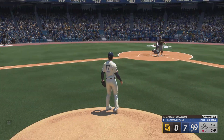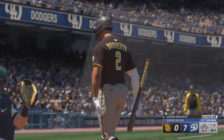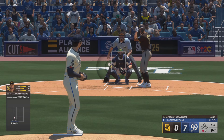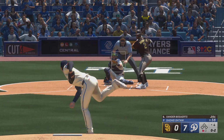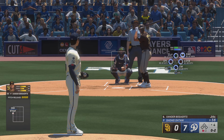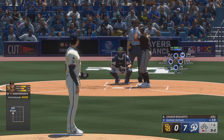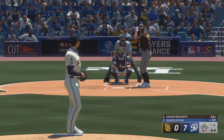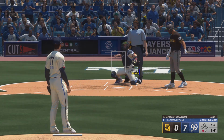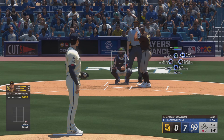That one fouled off. Bogarts, who wears that number 2 on his back for his idol, Derek Jeter. And that's in there for a strike, and quickly 0-2. The Dodgers up big in this one. Top half of inning number 4. The shortstop takes the ball. 1 ball, 2 strikes, the count.